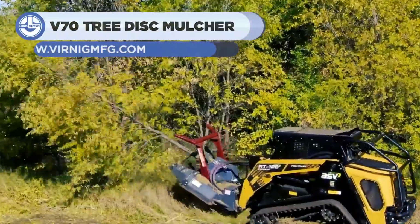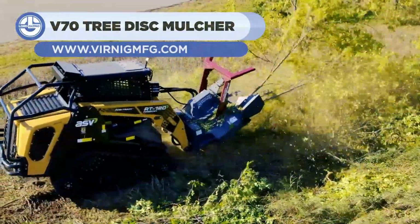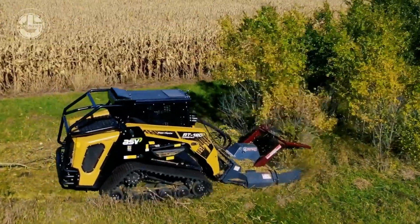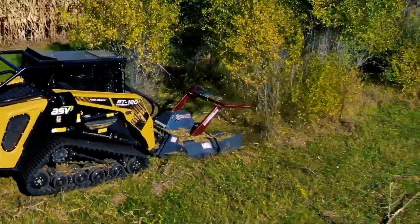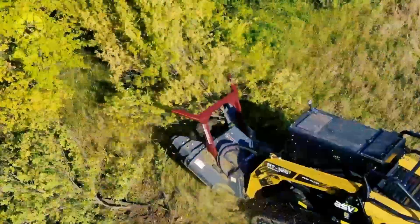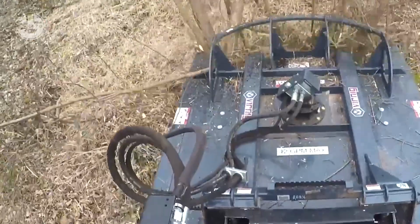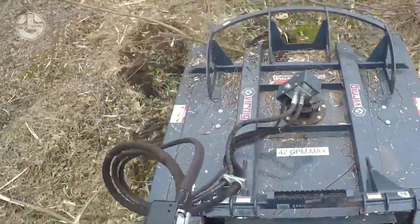Removing vegetation has never been as easy as with the V70 tree mulcher. It's an attachment unit that can be used with any track loader. The V70 is capable of fully mulching trees with a diameter of 6 to 8 inches and will assist you in removing trees with a diameter of up to 14 inches. The cutting tool is a 60-inch diameter high-strength steel blade with no welds.